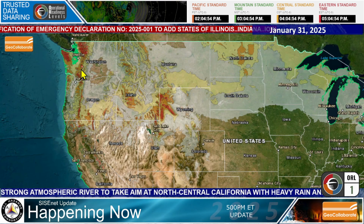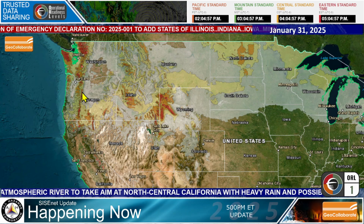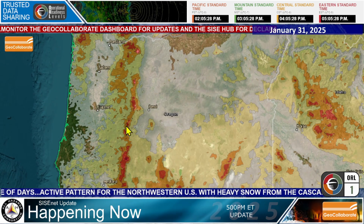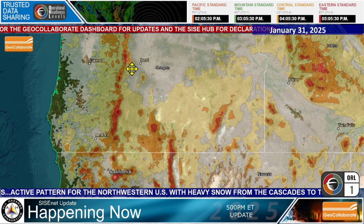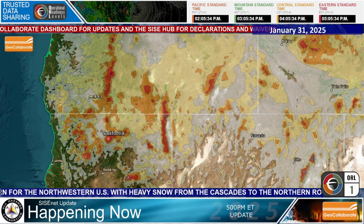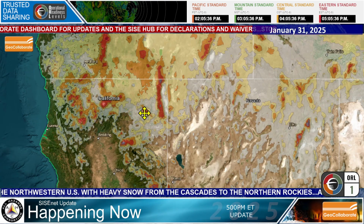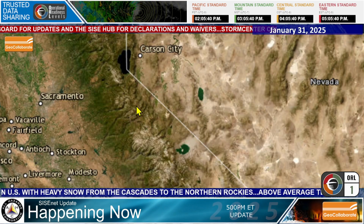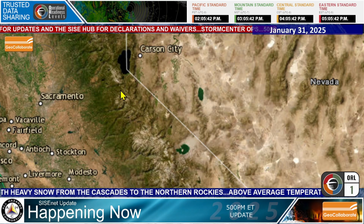Let's zoom in down the Cascades and including Mount Hood and all the way down here through Oregon, through the Cascades, even down into California, where some major impacts are expected here. And that is throughout the Sierra Nevada range. This looks sort of benign here, but when we zoom in, you can see all these impacts.